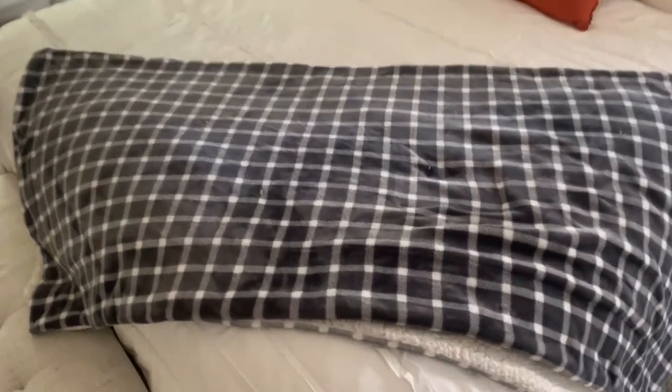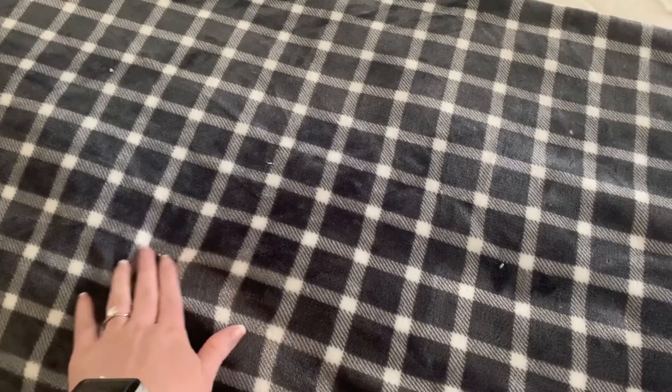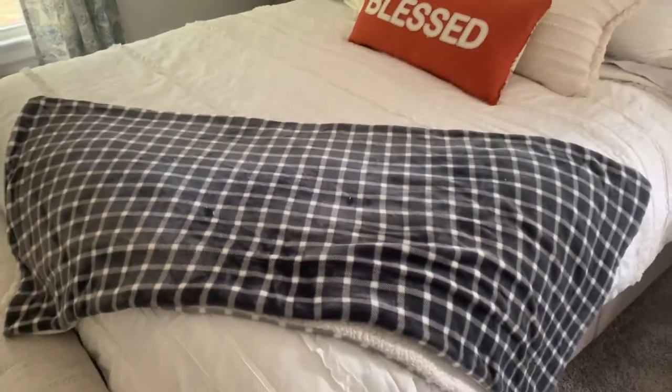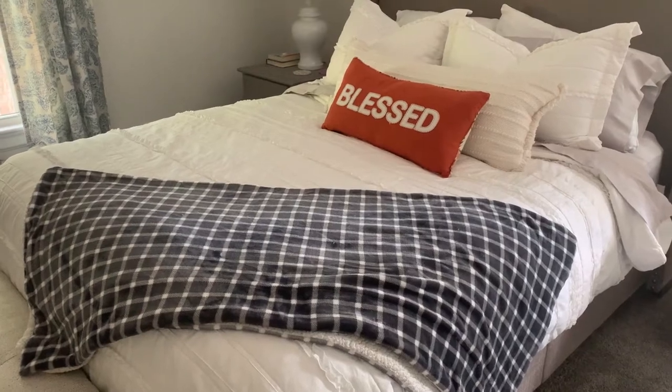Although you can kind of see she has picked and pulled at this blanket just a little bit. So I like to get inexpensive throw blankets like this just because she lays on them. And, you know, if they get a little bit destroyed because of her kneading and stuff, then no big deal. But that is all that I did over here.